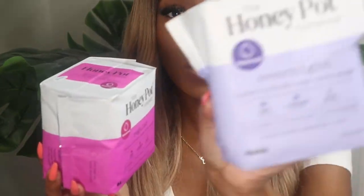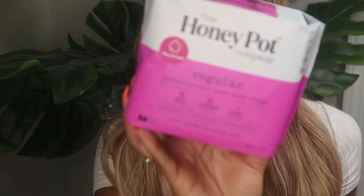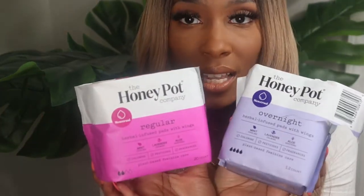So these are the overnight ones, which I've already opened. These are the regular ones. She also has the everyday panty liner ones, and I think she has another size. I don't remember the other size, but I will link it down below. But these are awesome. They do have a mint cooling effect, so all of her pads have a mint cooling effect. It's something to get used to, but I honestly do not mind it.